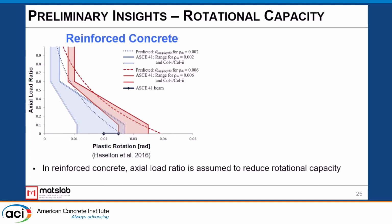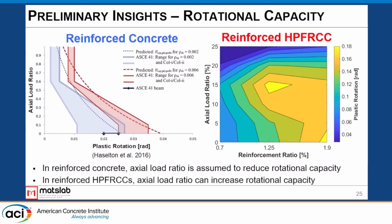Our numerical study did a relatively similar thing, but if I look at a particular reinforcement ratio, say 1.25%, as I increase the amount of axial load, I move from this green, which is say 12% plastic rotation, to a yellow, which is a little bit higher, et cetera. So basically I'm getting more displacement capacity as I increase axial load, and then right here around 15%, it begins to go back. This is preliminary from some of the numerical studies that we have, and we're starting experimental work on this to validate whether this is just a numerical thing or whether we see it experimentally as well.